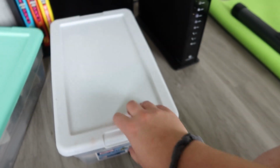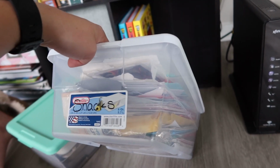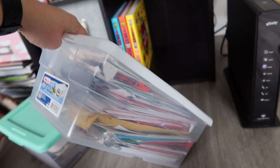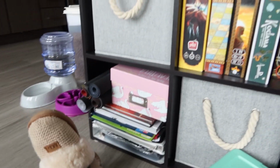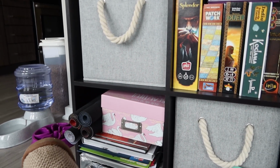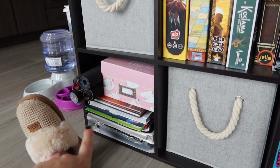Oh, okay, so this one labeled snacks is actually all of my letters. Oh no, they spilled out. This label is from 2016. It is actually all my letters, which must make the swan box all of my greeting cards that I've made but haven't sent. Let's find out. We're not gonna find out together because I don't wanna move the playmats.